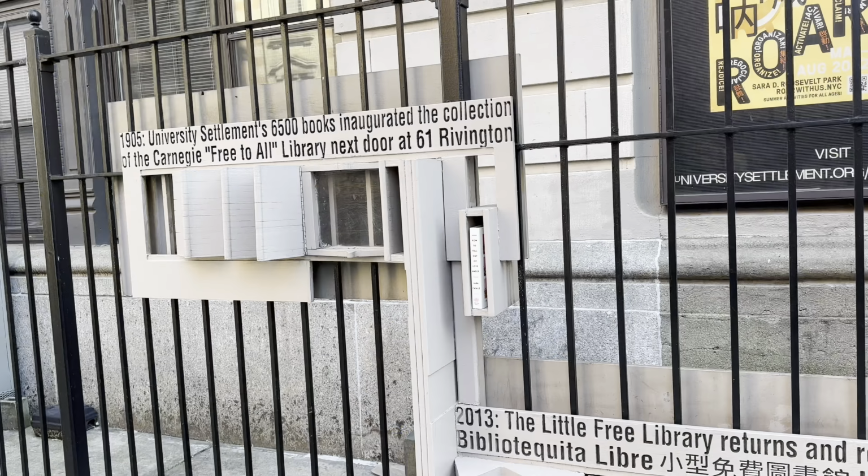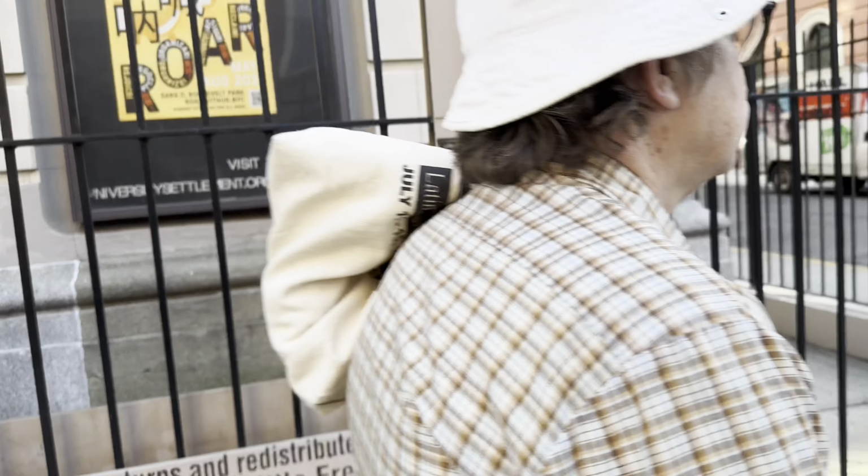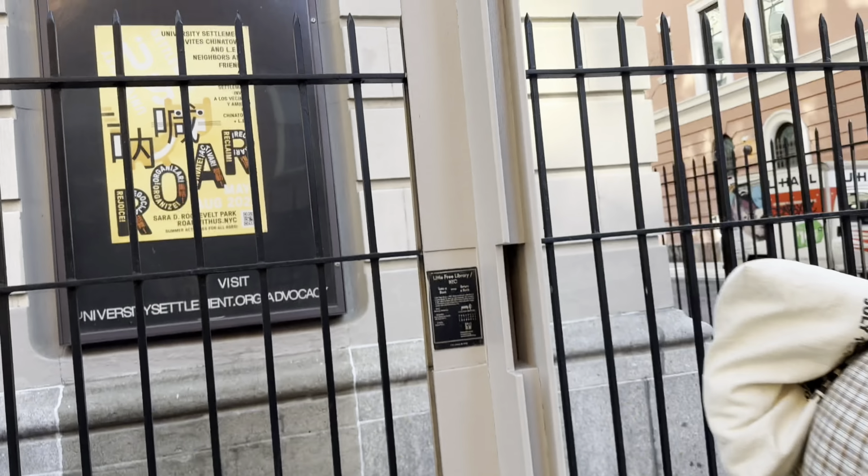So I was out walking around the city. It's the first really warm day here in New York. I'm at Eldridge and Rivington. And there's a university settlement, and there's this big free library, one of these free library things, except that this one only has one book, which I'll examine shortly. It seems to have slots for books, and it's all very fancy and well constructed. And it's from 2013 apparently.